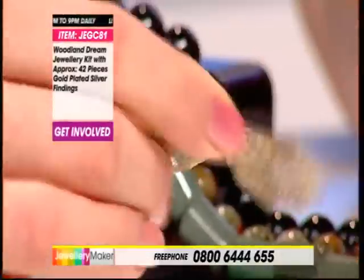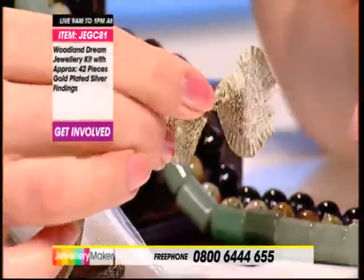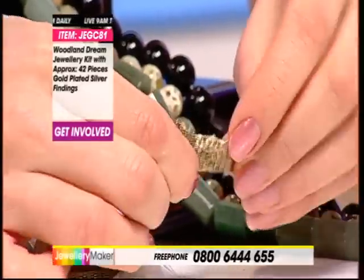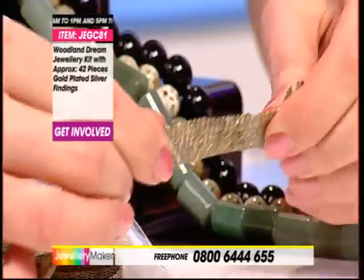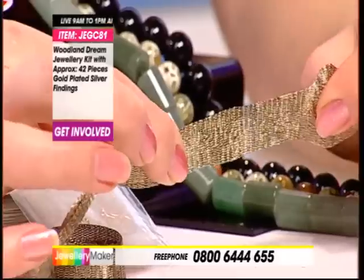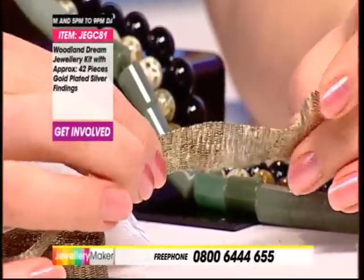You can give it a twist. You can hold your gemstones within there. If you don't like it, you untwist it, you stretch it, you pull it, and you start again. That is the beauty of this particular piece. And it's 4 meters, so you're getting an incredible amount. Sorry, 1 meter, beg your pardon, 1 meter.